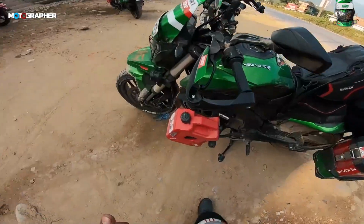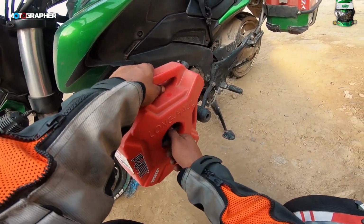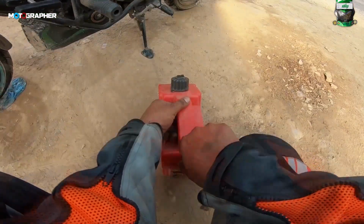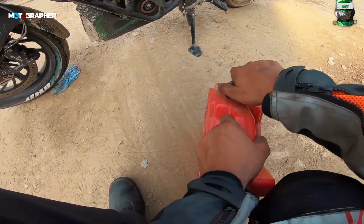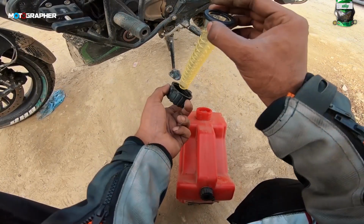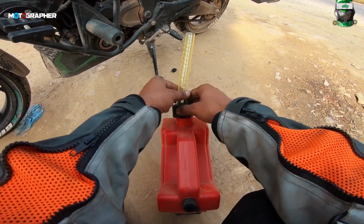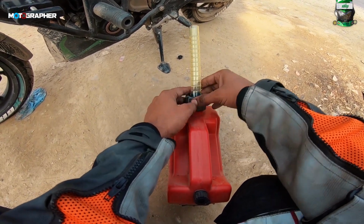So this was one of the only couple of times that we had to use the auxiliary fuel tanks. But truth be told, we actually did not need the extra fuel in the entire journey from Delhi to Singapore. I mean, there were so many petrol pumps in between. But it does not harm if you have a place to keep some more fuel. You never know.